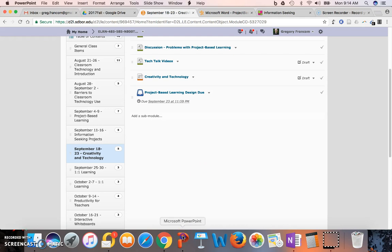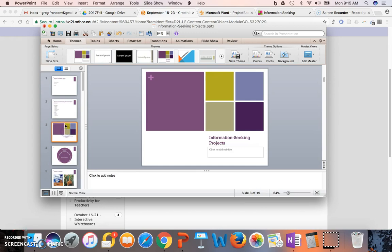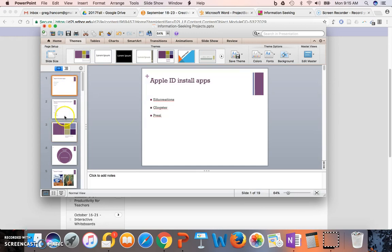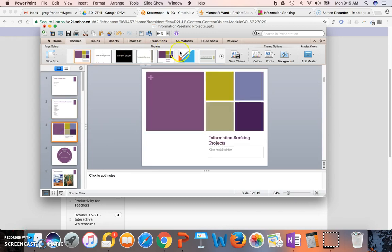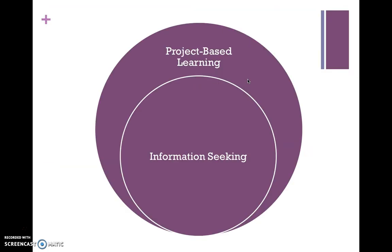Well, this week's topic is on information seeking. I did want to talk about some of the points that were given in the book that I thought were pretty good. So let's get started on information seeking projects. As it mentions, with project-based learning, you almost always do some kind of information seeking as part of that experience.